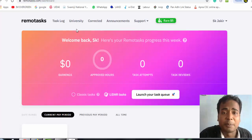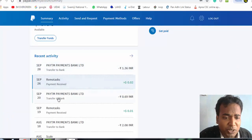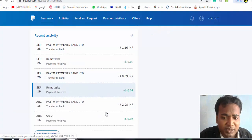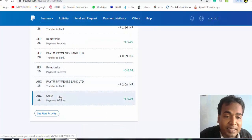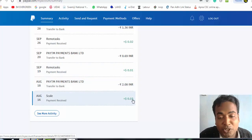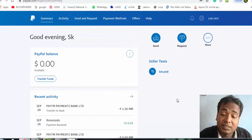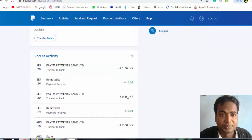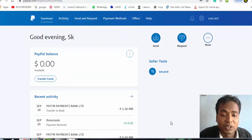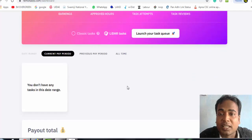Okay, so now I will show you my payment proof. This is my PayPal account. You can see here, REMOTASK 0.02, REMOTASK 0.01, and REMOTASK 0.01. Scale, similar to REMOTASK, the same website, 0.03. I am showing you only to say that the website pays you even if you earn only $0.01. So you do not need to wait for a huge amount. And every week they pay out the payment on time. I hope you join through my link and start your work.